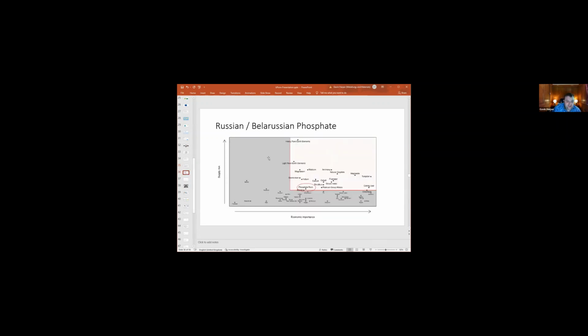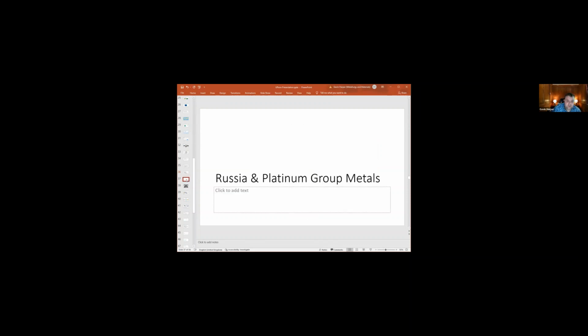And then another story is around phosphate as well, for lithium iron phosphate. Russia and Belarus are big producers of fertilizers, and there are potentially impacts around Russia's war in Ukraine on phosphate supply as well, which is important for lithium iron phosphate batteries, that other chemistry that we were talking about.